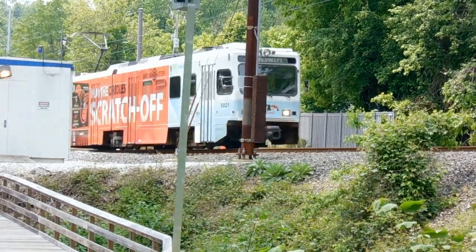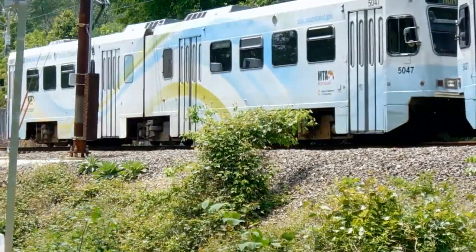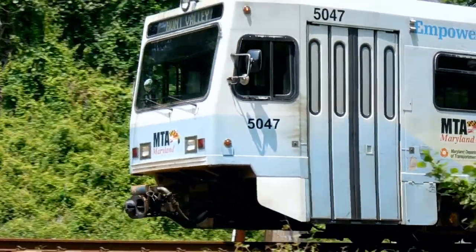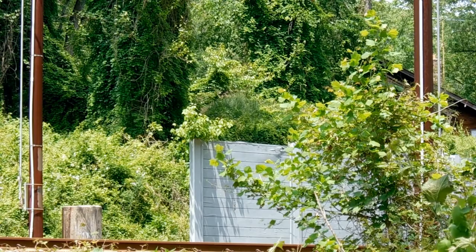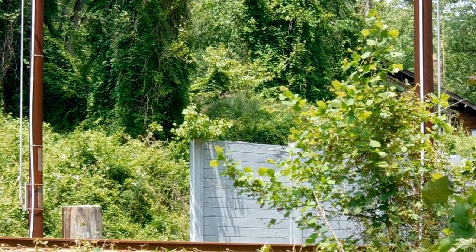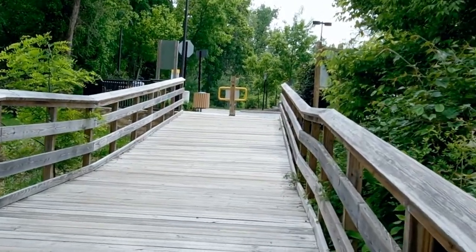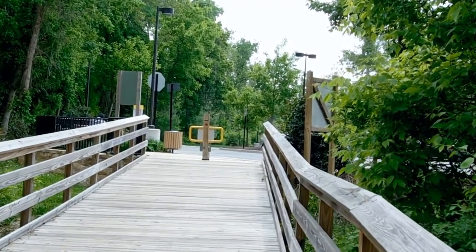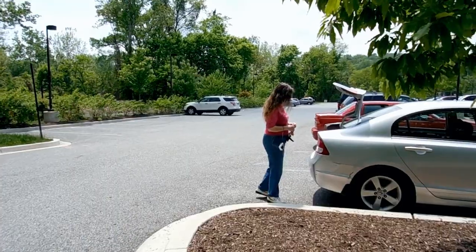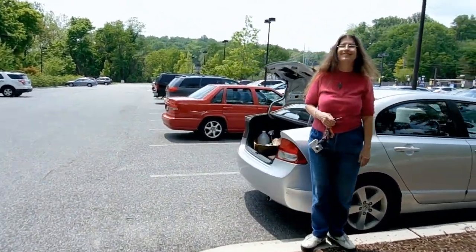One last one here. Okay, it's gone, and so are we. And now finally, the end of the boardwalk. And back at the vehicle. Okay, time to pack up the tripod and head on out.